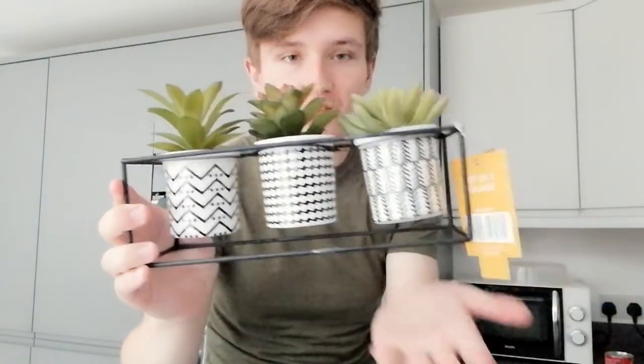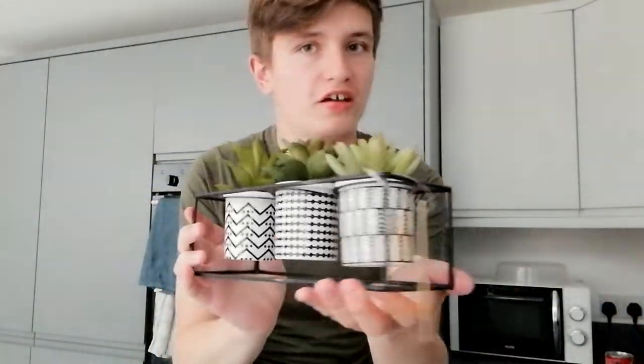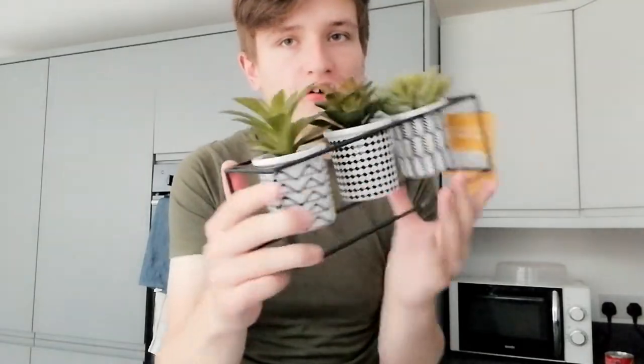I got some stuff to make brownies with, so I got whatever I ran out of. I managed to find a cute little plant thing for my bedroom because I'm trying to reorganize my bedroom, so I thought this might look cute.